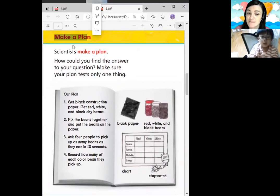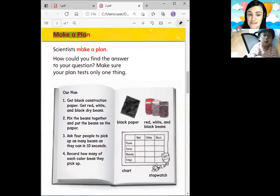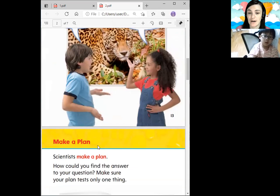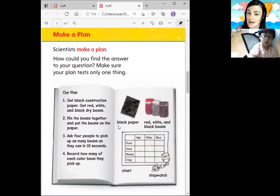All right, next one is make a plan. So scientists make a plan. How can we get the answer? So their question was, why do some animals blend into their surroundings? So your answer was so that they cannot be seen, right? And they can hide and then get the animal they want to eat.